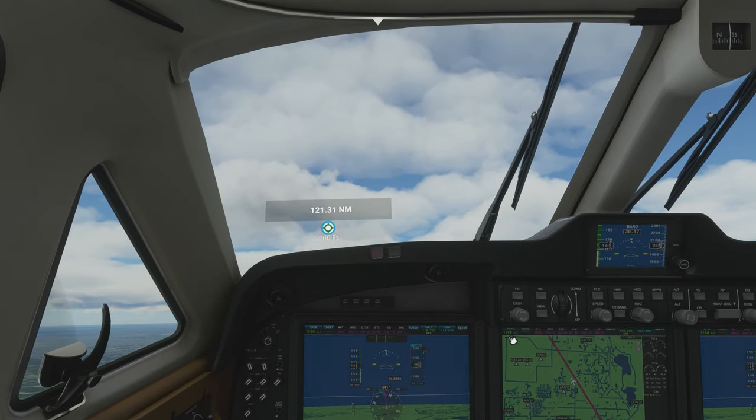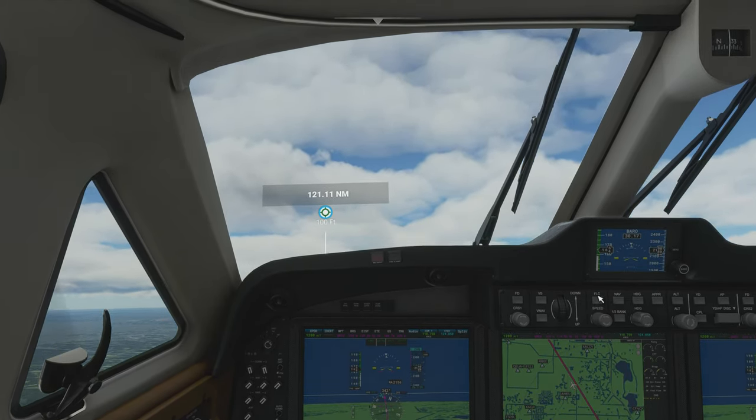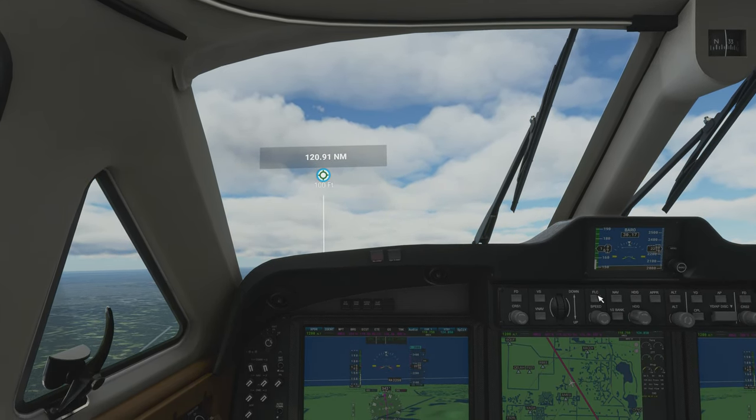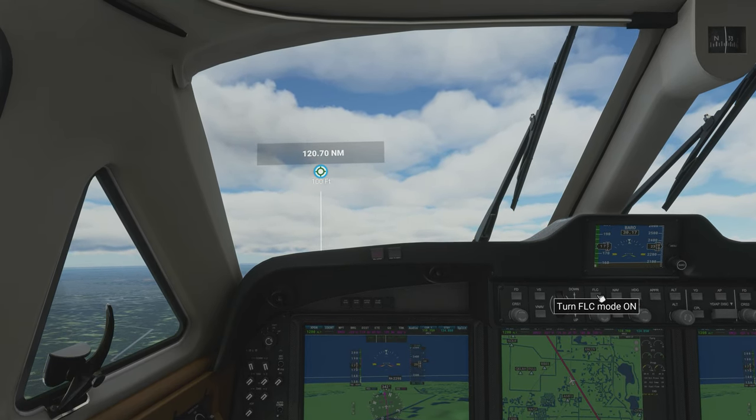Alright, and the other thing is flight level. KH387, you are leaving my airspace. So I want to go to 2500, we're almost there, so I think it's going to just turn on altitude hold mode at that level change. Yep, that's what it did.